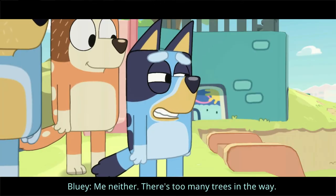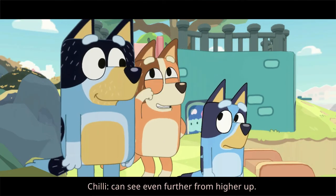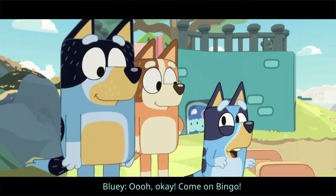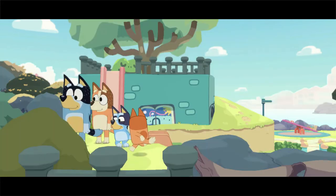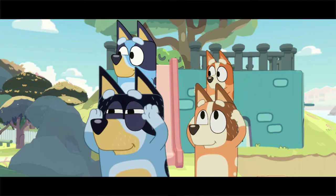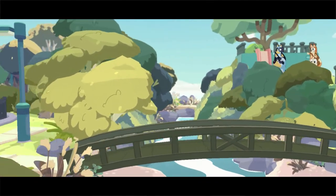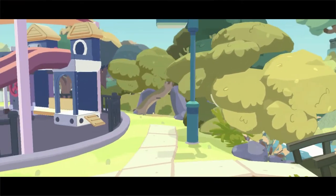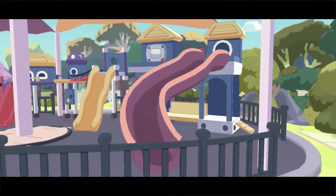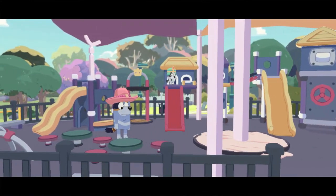What if we give you a piggyback? You can see even further from higher up. Ooh, okay. Come on, Bingo. Scanning, scanning, scanning. Look over there! Wackadoo! Lead the way, girls!